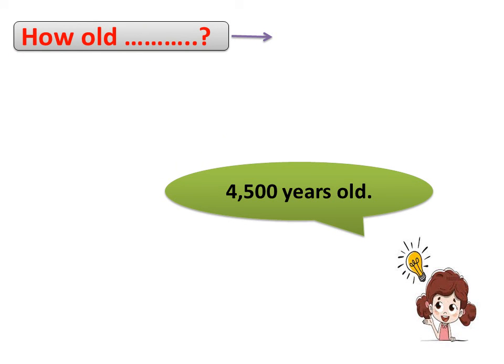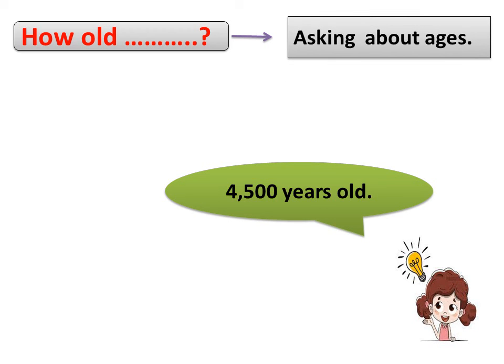Question word number 3. How old. Asking about ages.